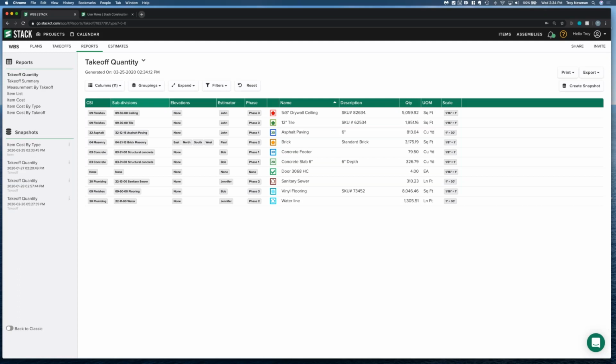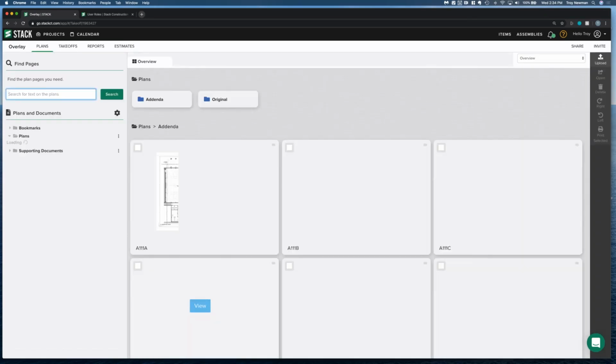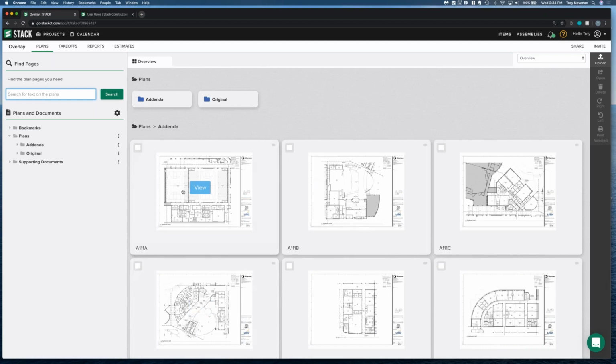All right, let's talk about plan overlay. So you hop into projects. I uploaded a new project for the webinar here, just called it overlay. So for those of you that are new to overlay, the concept is, I have an original plan and then an addenda came out. So I want to overlay the addenda on top of the original so that I can see the differences between the two plans.